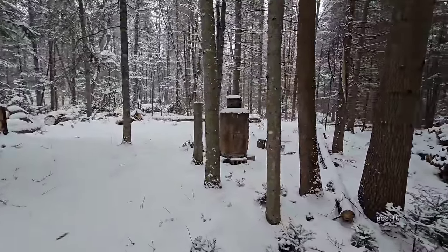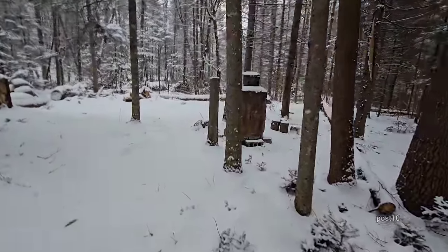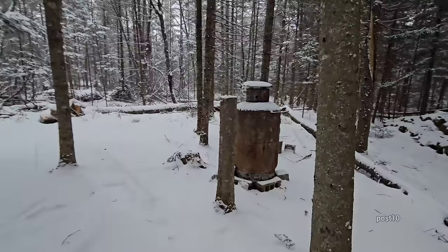So about a week ago, I had the idea to turn this giant propane tank that I've been using as a wood stove for the past 3 years into a meat smoker. And we'll be using that today while we're camping out here.